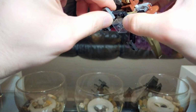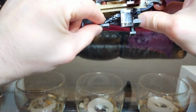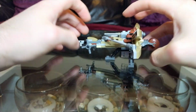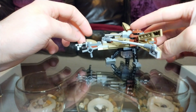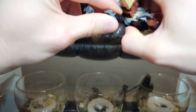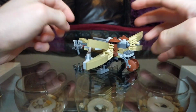If you want, you can put them up a little bit more, or even more again, to angle the ballista as you want it to be angled. That's something you can do. You can raise it a little bit more again. These are things you can do, but I'll probably just leave it like this myself. Definitely happy with this little build.